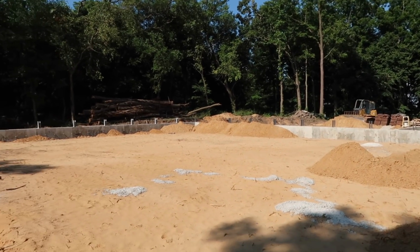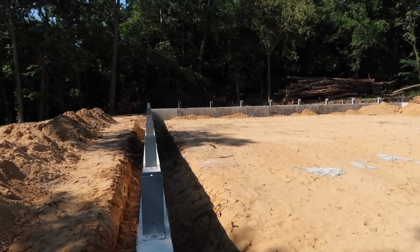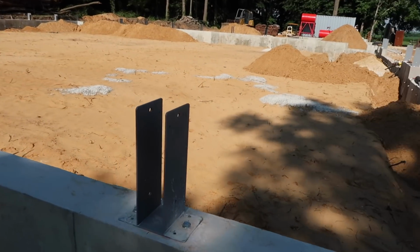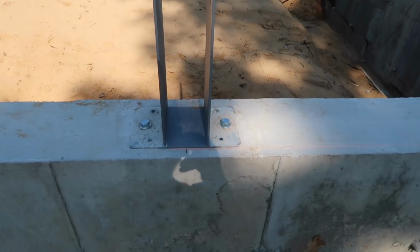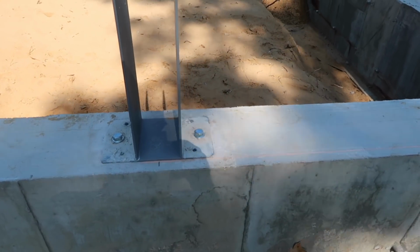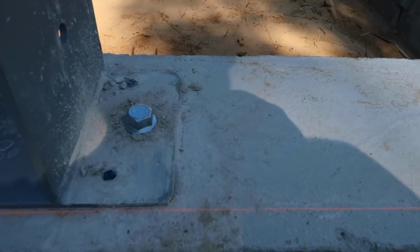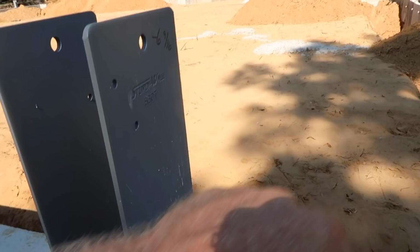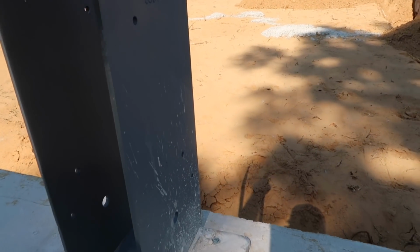So we got all of our brackets down. We're ready to build. That's the important thing. It's kind of nice not having to dig holes. We can make sure everything is perfect right where we want it. So you can see the Titan anchor bolts. I'm telling you, this is sturdy.